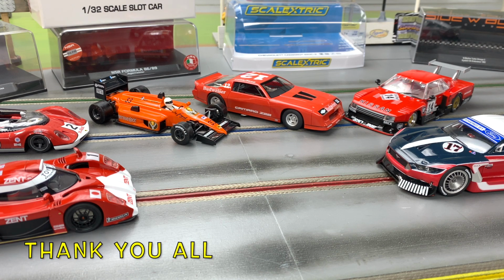So again, hats off to you guys, and let's hope that in the coming months, in the next year, we see a little bit of brightness, so to speak. So anyway, again, like I said, I hope you guys are all happy and healthy, and stay that way, okay? Now, let's get to the slot cars.